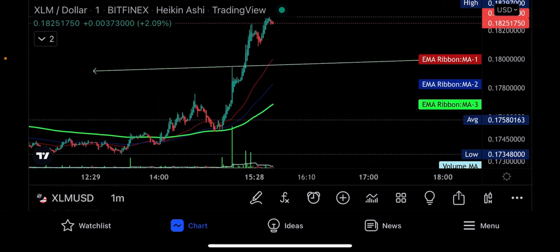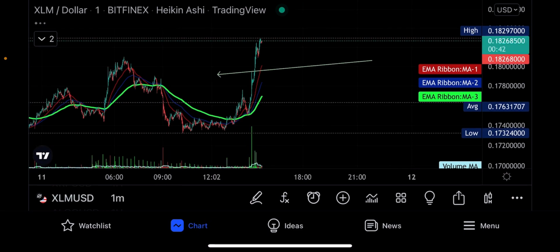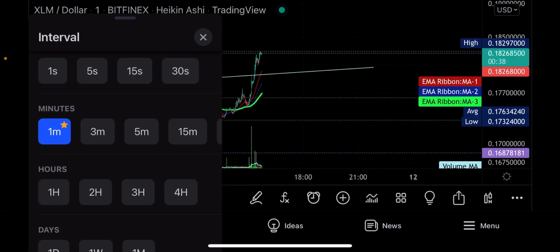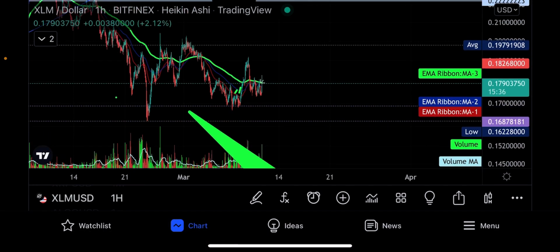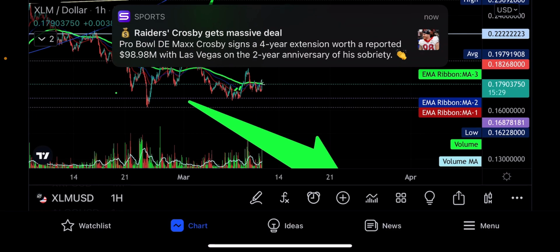XLM, let's see if it's following XRP because they've been closely correlated recently. And yes, XLM is pumped too, right? As XRP did. You can see it's pumped, and there's a 17-cent support zone down there. And if we get above the moving average, you could try to make a run at 22 cents, right?